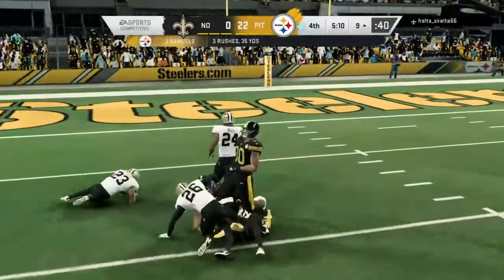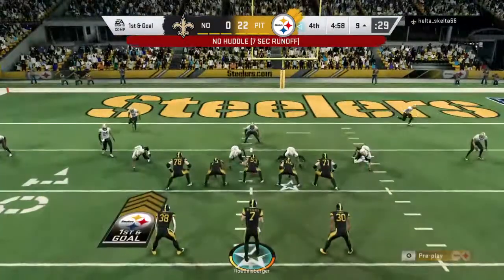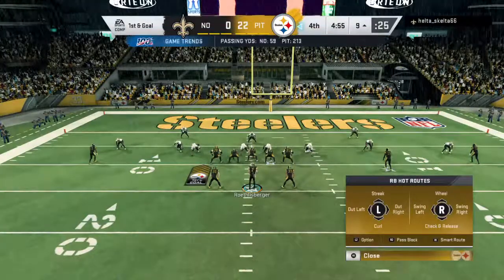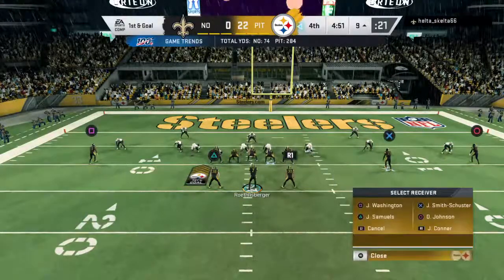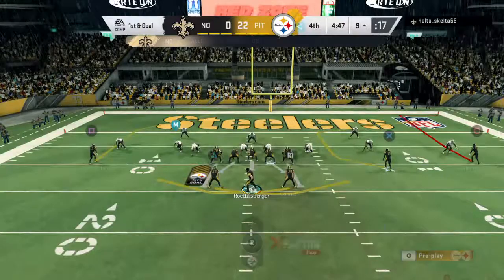And they move this all the way down to the 9. All told, it's an even 30 and a 1st down. The chain gang hustling to catch up. Here's 1st and goal from just inside the 10.